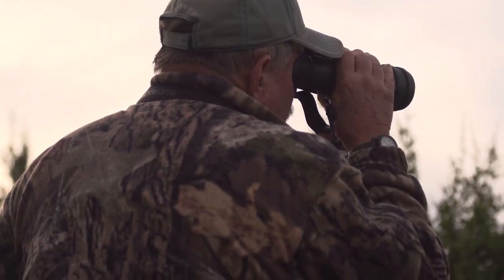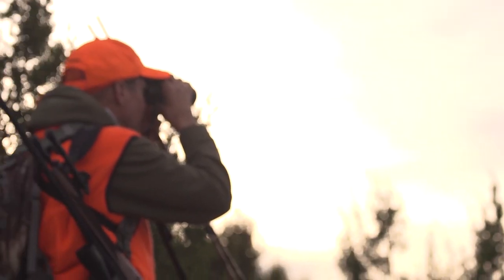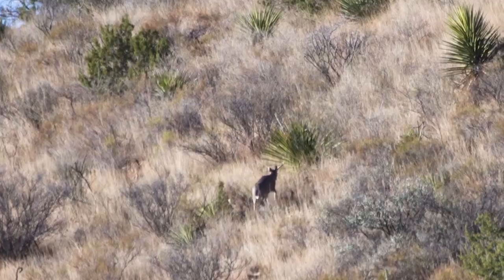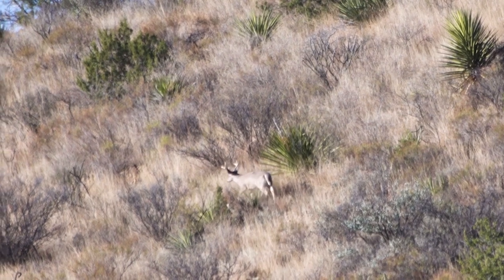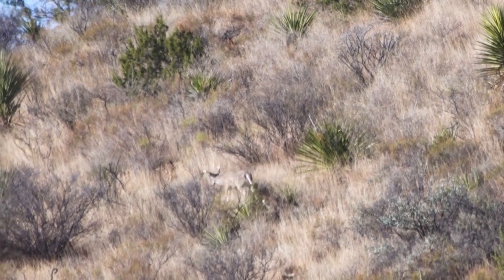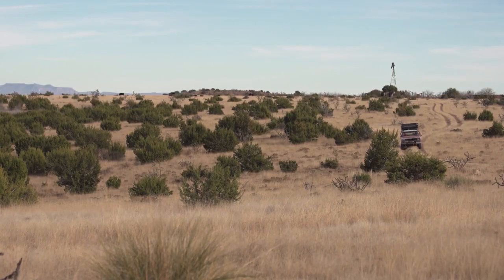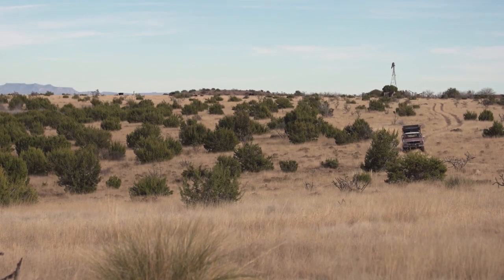I mean, when you see a mature deer, it just grabs your attention. You know it's a mature buck when you see it. And he was out there on the next ridge over, several hundred yards away. We got the spotting scope on him, and we worked him over for a long time. We decided to back off that deer. We drove around for the rest of the day.